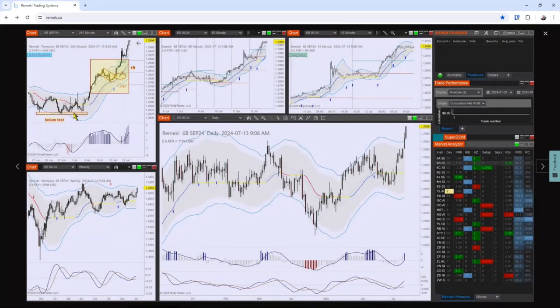6B. So this is a double failure test. Price came back twice just to get rejected. Think of the failure test like a ping pong ball. If price doesn't bounce back like a ping pong ball, it's not a failure test. And what is failing? Price discovery, lower prices, the attempt to make lower prices.